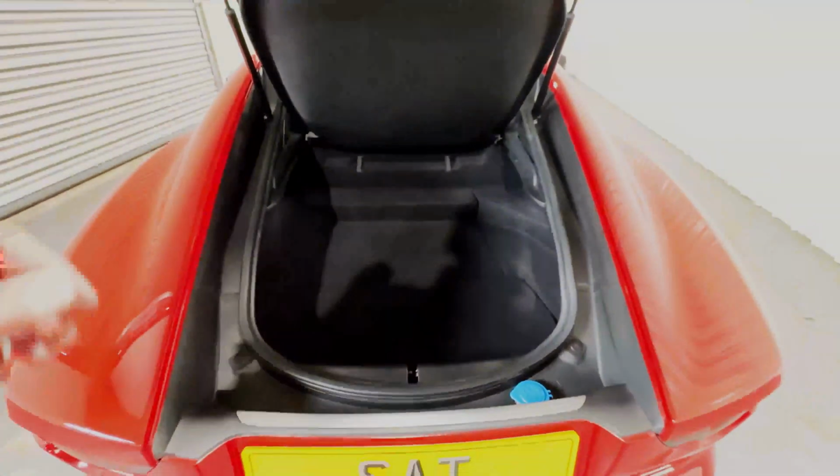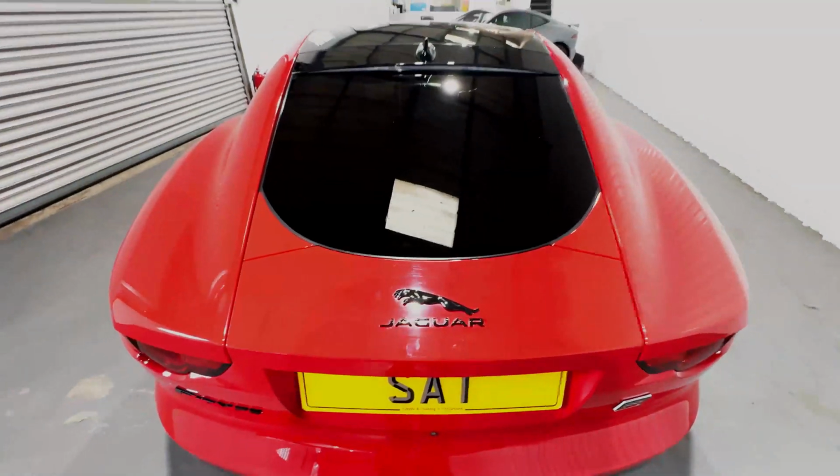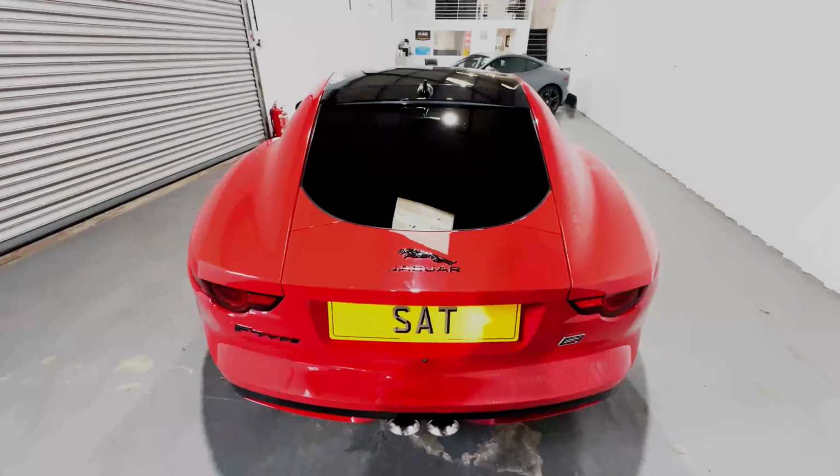There's an additional little cubby hole down here, by the way, as well. So plenty of room for a touring trip. Maybe you'll be lucky enough, as a lot of F-Type owners do, to set off to the north of Italy to explore those glorious driving roads there.